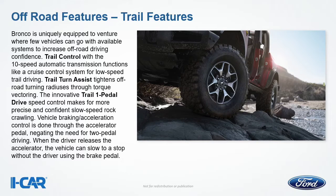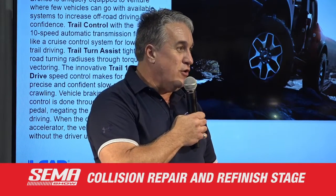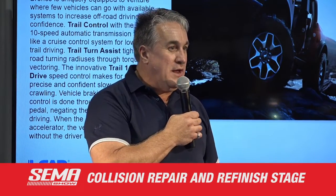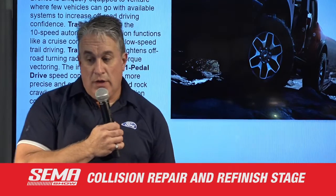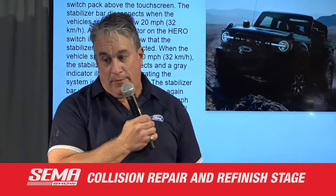All-terrain features include trail control. Think about this, cruise control for the woods. When you're scaling through the woods, you're scaling through the Baja, whatever, you can do a low-speed cruise control feature, allowing you as you approach obstacles to go slowly, control the vehicle, maintain the speed. There's a lot of good features here for going over anything, as we call it. GOAT system, which is next. So go over anything, go over any terrain is in the next slide.